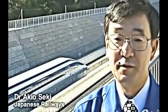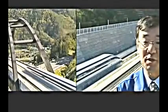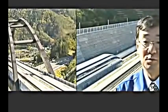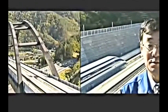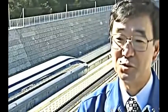We've developed the maglev with a top speed of 500 kilometers an hour for commercial use. The system's target is to compete with domestic flights, which connect the big cities. The maglev system will cut the journey time between the cities of Tokyo and Osaka to 1 hour, quicker than an aeroplane. I'm sure this system will be adopted in the future.